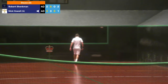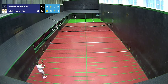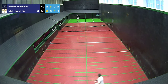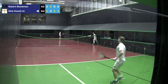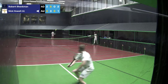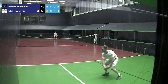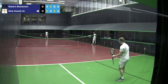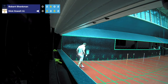Superb shot by Nick there. Floor side wall into the Nick. There. I was just getting lower and lower and lower as it's going over and that. Rob knows it as well. Two each in the fourth.